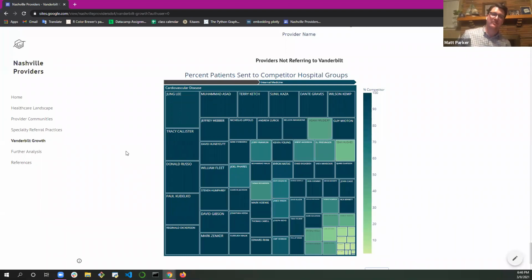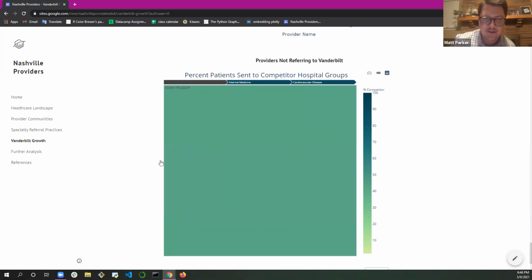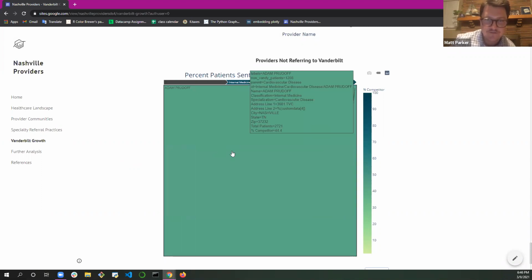If we want to look at providers who are referring a lot of patients to non-Vanderbilt, to Vanderbilt's competitors, but also sometimes do send to Vanderbilt, so you know that they don't hate Vanderbilt, we're going to look for the larger, lighter color boxes. So look at Adam Prudoff. He's there toward the top right, yeah. So you can see here, he sends 44% of his patients to Vanderbilt's competitors. So that's not even half. He sends most of his patients to Vanderbilt.